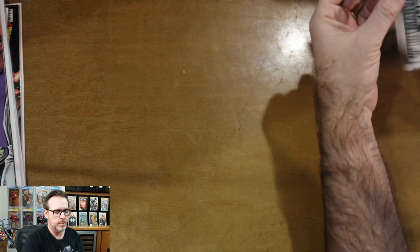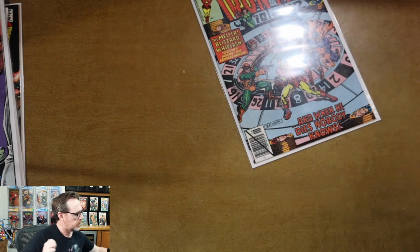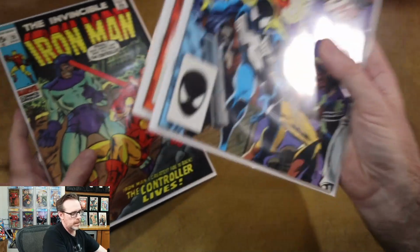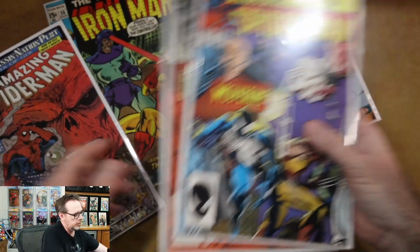Just how much does that pull down a grade? It's absolutely not a 9.8, but would it be a 9.4? I think it might be. So those are the 5 books. Some more Amazing Spider-Man, yeah, but got a great couple of Iron Man back issues that I didn't have before.